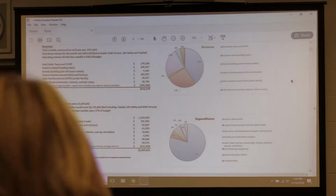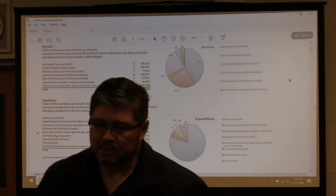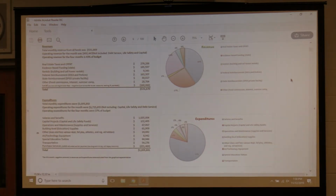The total expenditures for the month were $1,835,832, with 80% of those expenditures going towards salary and benefits and 6% towards capital projects. We did have some reimbursements in both revenue and expenditure, so I excluded that from the graphical representation to try to simplify things a little bit.